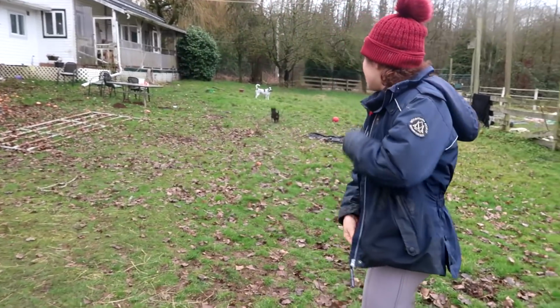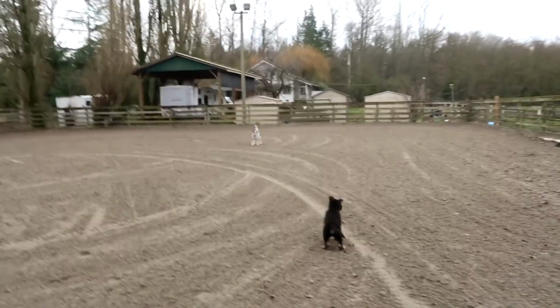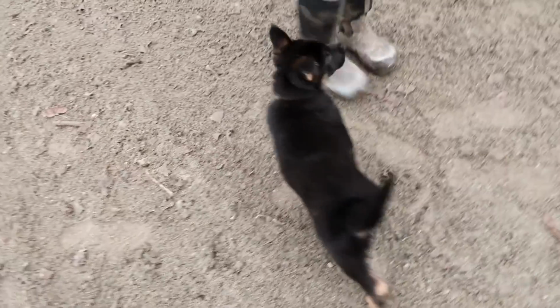I have to set all of my layers back up. It's not very cold here. It might not be snowing, but it's a very damp cold. So we have to bundle. Come on guys. The first and most important task of training is letting the dragons loose.